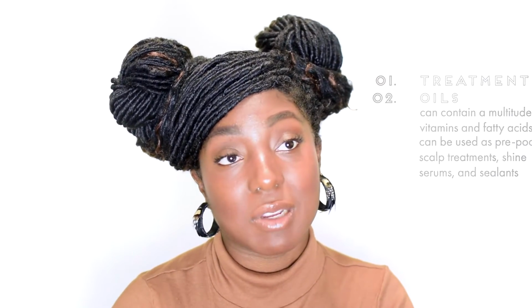So for me, in my experience, I used coconut oil a lot as a pre-shampoo when I was relaxed. And that's because the structure of coconut oil allows it to go past the initial layer, or the cuticle layer of the hair, and it allows it to then help seal in the moisture from within. And so it was super beneficial for my hair. I found that that was one of my favorite things.